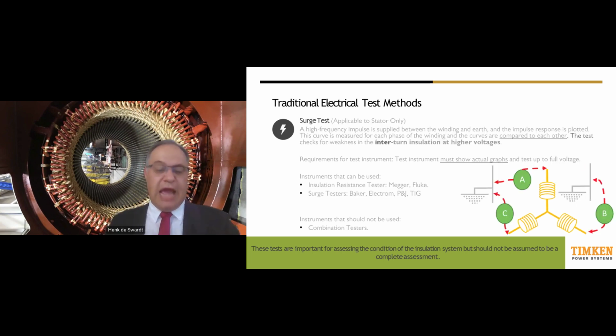Moving on to a surge test, a little bit more complicated test. It's applicable to the stator winding only. What it is, you apply a high-frequency impulse between the winding and earth. The impulse response is plotted in a graph, and the curves are compared between the different phases. So this is typically also called a surge comparison test. The test specifically tests the interturn insulation. In other words, that insulation around the conductor.